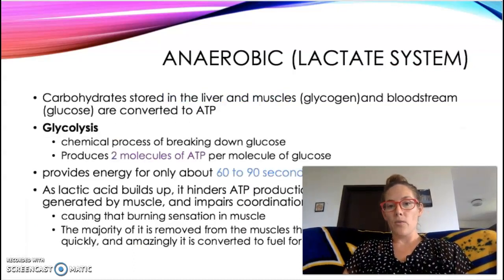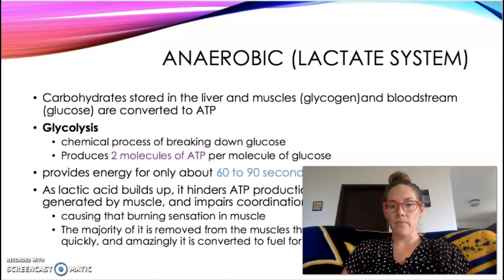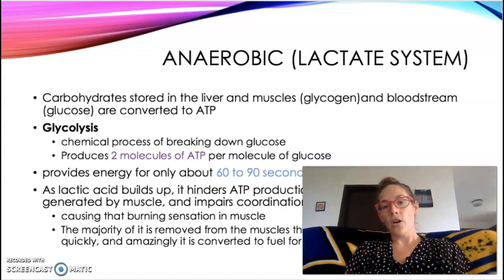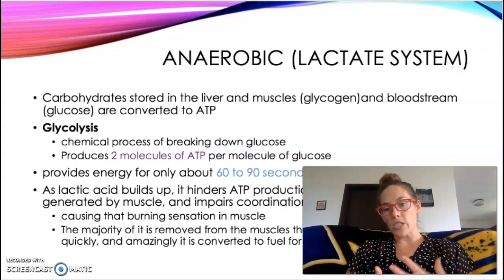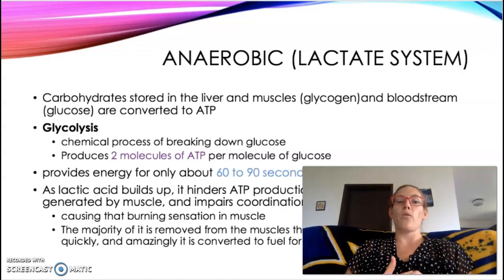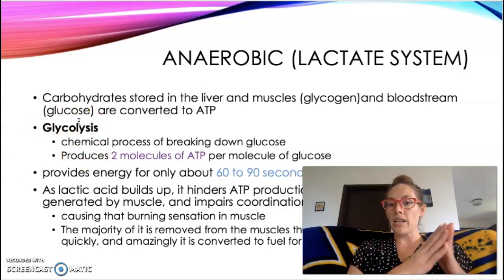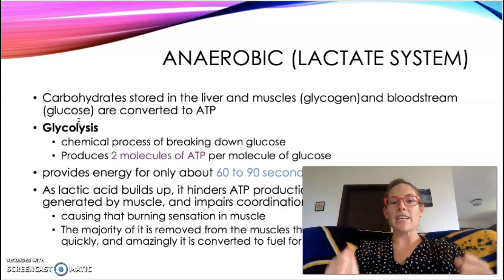Then the anaerobic system, sometimes you'll see it referred to as the lactate system. It takes carbohydrates that are stored either in liver or in muscles. It's stored in its storage form, which is glycogen, the storage form of glucose. Well, you see blood glucose is the other option. These get converted into ATP. ATP is our body's energy.